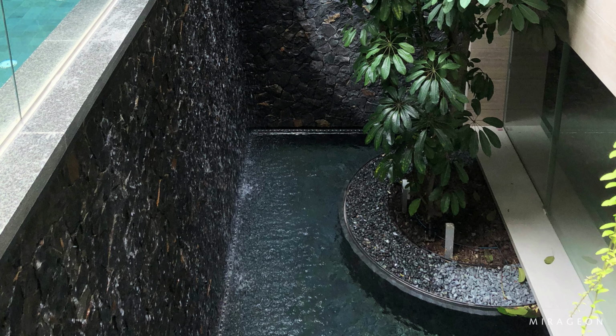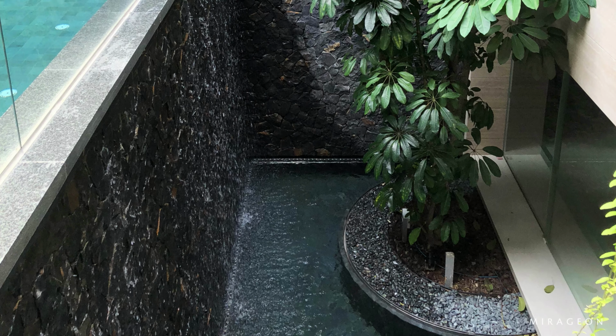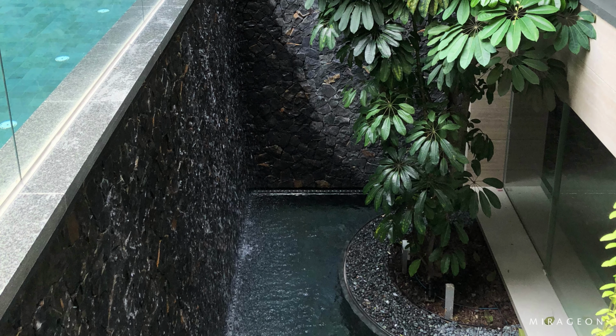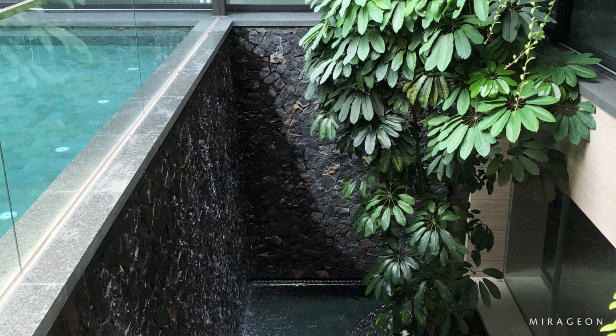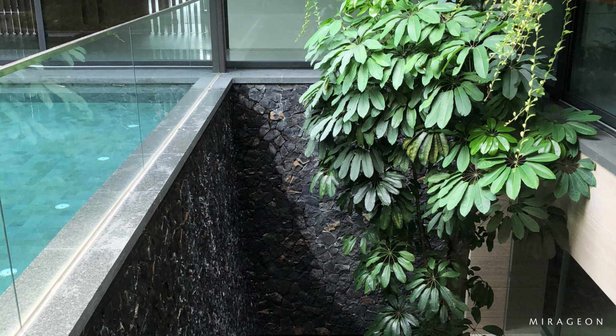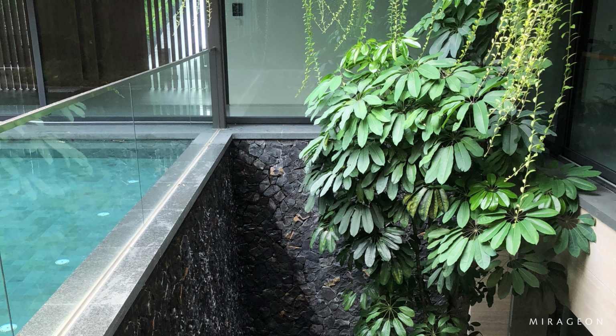The absence of lawn areas on the circular plot was compensated by the integration of lush vegetation at all levels of the house. The pool edge empties as a waterfall, providing a delightful view upon entering the basement lobby.